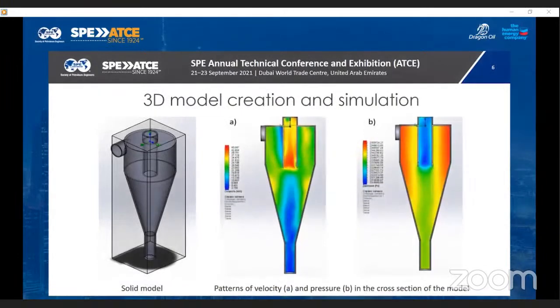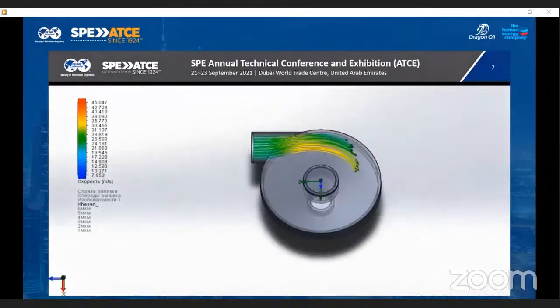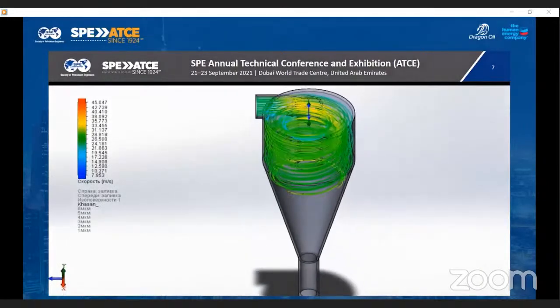Here you can see the solid model, which was done in the SolidWorks software. And then after creating the model, we used the flow simulation with the mechanical particles in the gas flow. And here you can see the patterns of velocity and pressure in the cross section of this model. And then here you can see the animation of the gas flow.